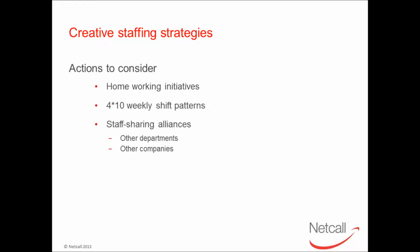We've seen other variants on that. A lot of our customers in the workforce management world, when they've done lots of different analysis, have come up with things like 4.5-day weeks, so 4 long days and 1 short day. So really have a look at shift patterns. Organisations that stick to just a simple 5-day week with standard hours probably are missing a trick, so that's something to have a look at.